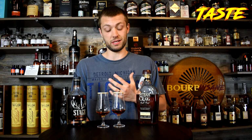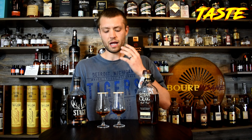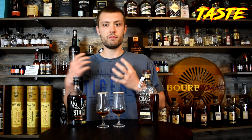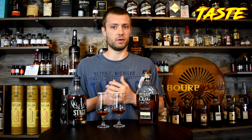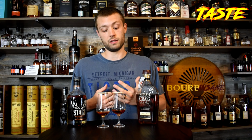Again, a lot of baking spices though. Baking spices and then that oak on the back of the palate. I appreciate more of a creamy oak as opposed to the Stagg Jr. here. I think that the creamy oak is really nice, as far as finish goes. Mouthfeel, finish, a massive thing for me in whiskey. And Elijah Craig Barrel Proof, the A120, is delivering on that. Again, it's probably the age thing.